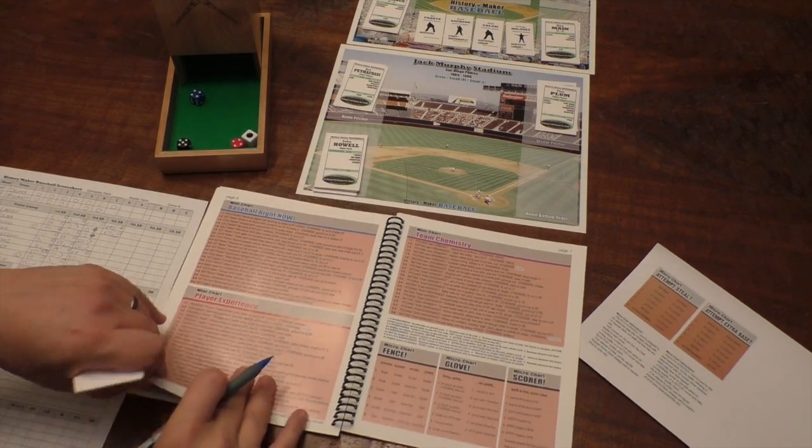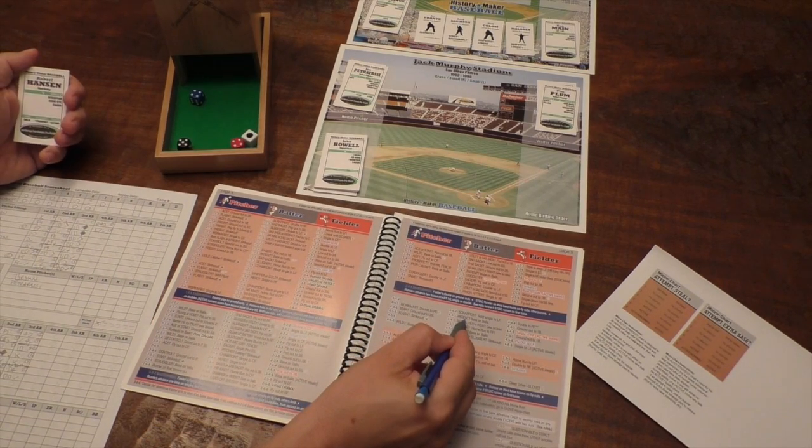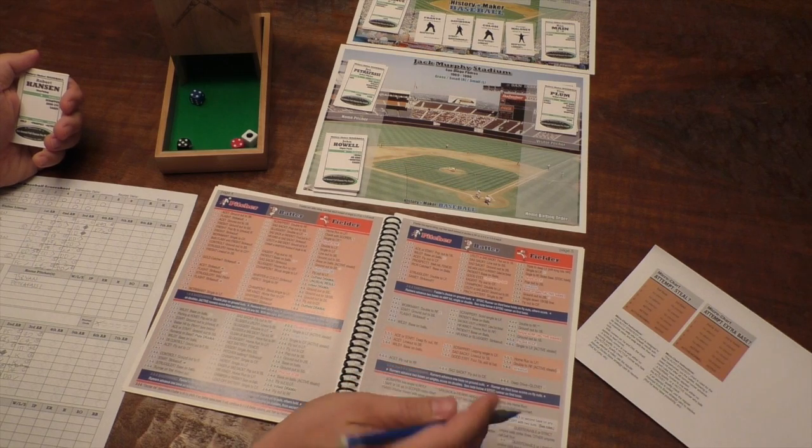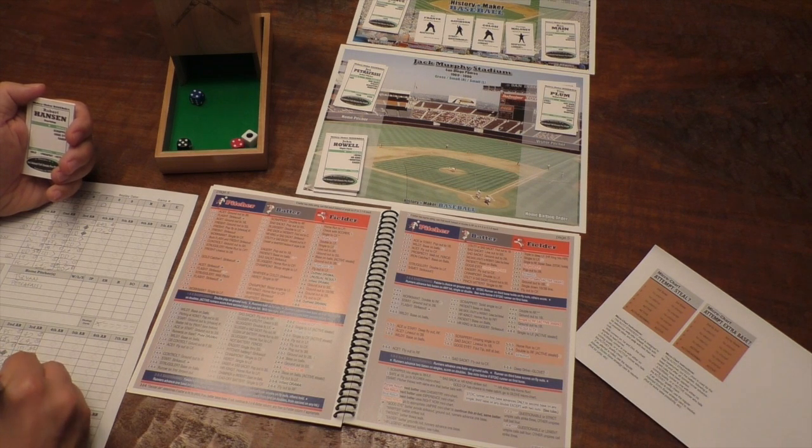Four, 4, 5. Workman, no. Patient, no, he is not. Ground out to first base. Runners advance 1 base. So, Rickman moves to second.